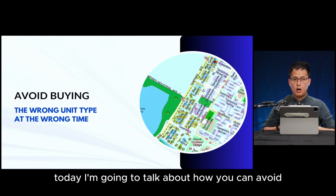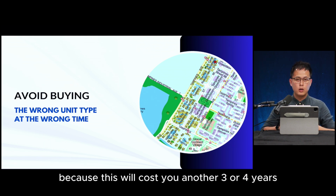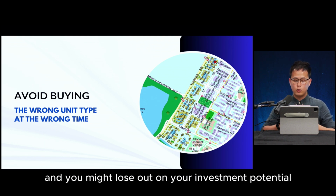Today I'm going to talk about how you can avoid buying the wrong unit type at the wrong time, because this will cost you another 3 or 4 years and you might lose out on your investment potential.